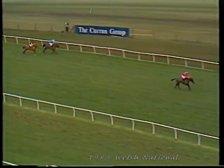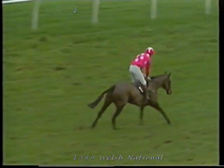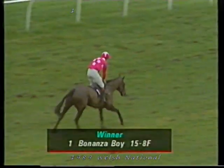Bonanza Boy winning the Welsh National, the Coral Welsh National, in tremendous style. What a performance under 11 stone 11. Bonanza Boy is the winner. It's very close for second place between Cool Ground, who just gets up to beat Charter Hardware. Gopher was a gallant 4th, and 5 Roller Joint and 6 Team Challenge. 7 Little Polver, and those are the only finishers.